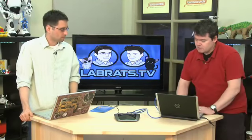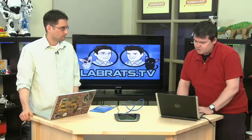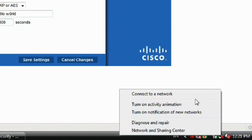Okay. So it's restarted now, and I've actually disconnected my cable here, as you can see, and I'm going to go wireless now. I'm running Windows Vista here. In Windows XP and the forthcoming Windows 7 you want to go down to look at your wireless icon down here, right click and say connect to a network, and then you want to make sure that your wireless connector is turned on.